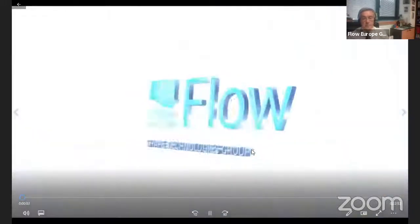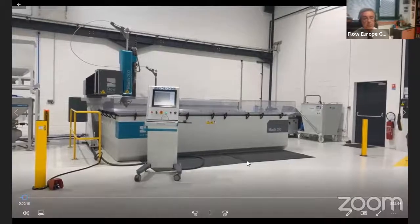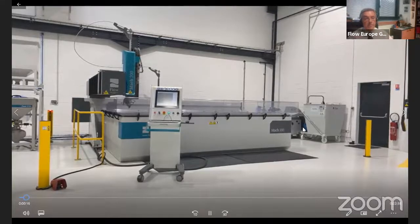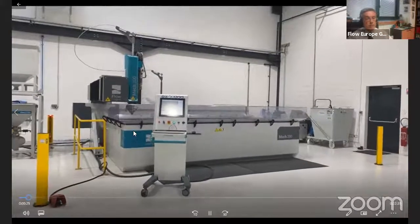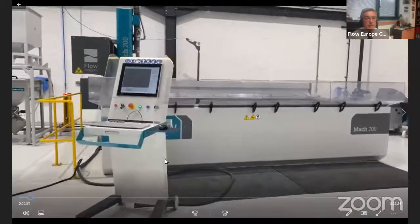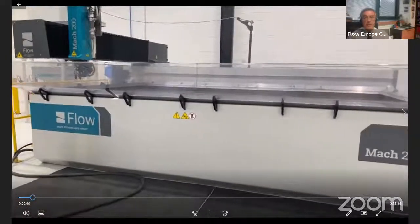Okay, so starting with the video, I'll be just trying to show you or talk to you of what we want to see here. Okay, this is the Mach 200 machine model. You can see that it's a very, very compact model, open on 3 sides to facilitate the work on the machine. That was one demand that many years ago we listened and heard from stone users that wanted to have a very quick, easy access to the machine. Here you can see the control. There is a roll around control, so the user can take it with him wherever he wants to be to set up the cutting process.